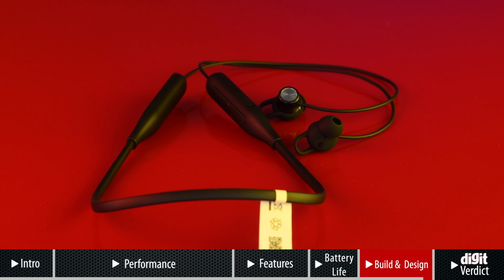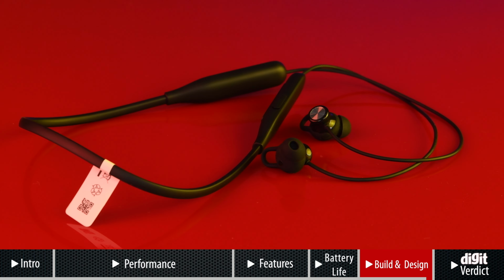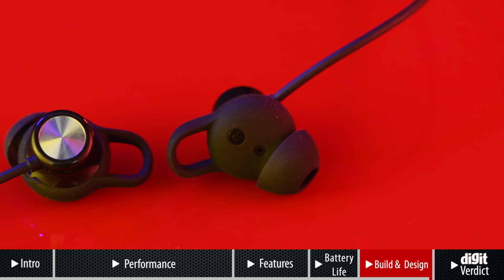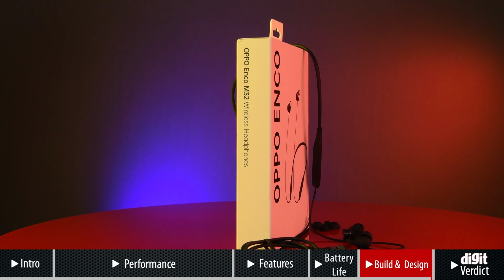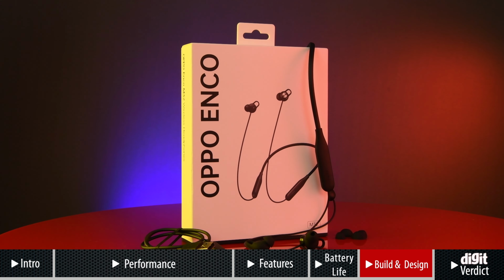Overall, the earphones don't look or feel spectacular. They're simple and minimalist earphones with very little flair. The fit is very good though, and you should be able to use these earbuds for workouts pretty easily, especially since they're water resistant.